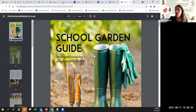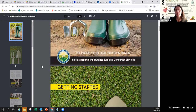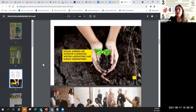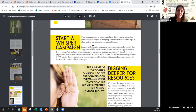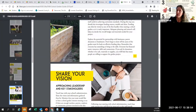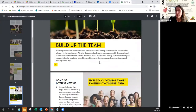Great. So this is Starting and Sustaining School Gardens in Florida. And this is wonderful in that Florida is a little different than some of the other states, where our planting calendars are different. So it's great when you can find the Florida resources. This basically walks you all the way through how to build your team, what kind of talents you might be looking for, ways to generate interest with things like a whisper campaign, how to dig deeper and find other resources, and how to communicate your vision and build up your team.